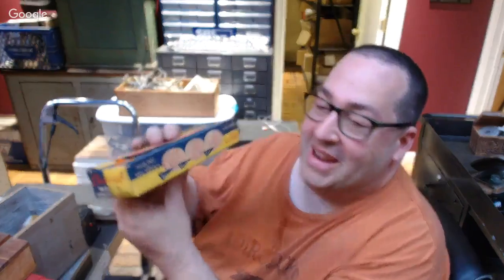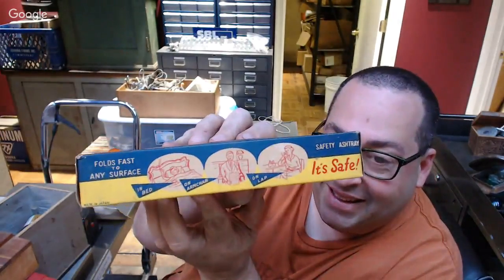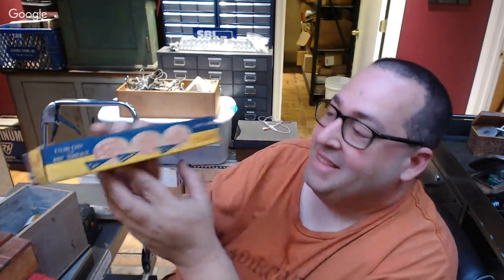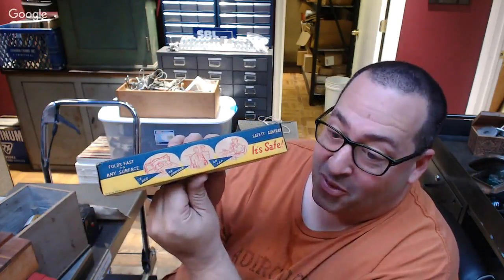Oh, look here. This is great. On armchair, on lap, in bed. Always great to promote smoking in bed. That's awesome. I would probably put the full one up, and I would start it out at $40. All right, let's put it at $40 for the pair.